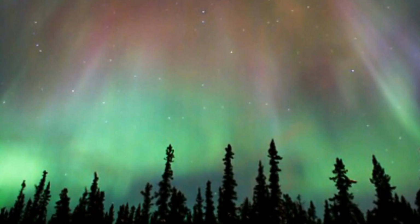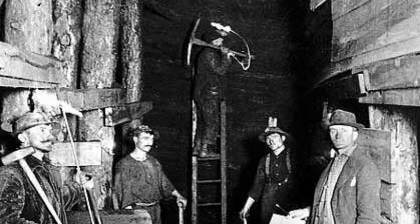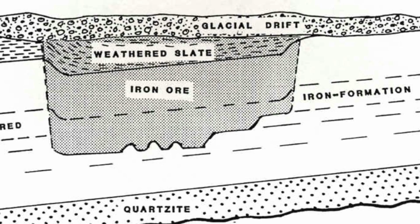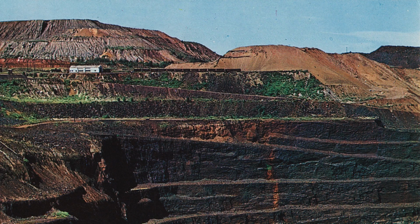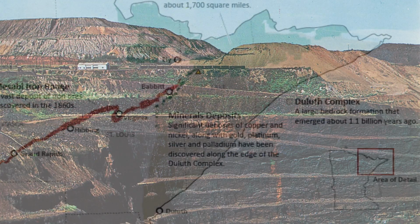Imagine the radiance of the aurora borealis, the northern lights, the cold air on your face before you descended into darkness. The Mesabi Iron Range in northern Minnesota. Discovered in 1866, this is the largest iron ore deposit in the USA, and its dangerous work of mining became a booming prospect at the turn of the 20th century.